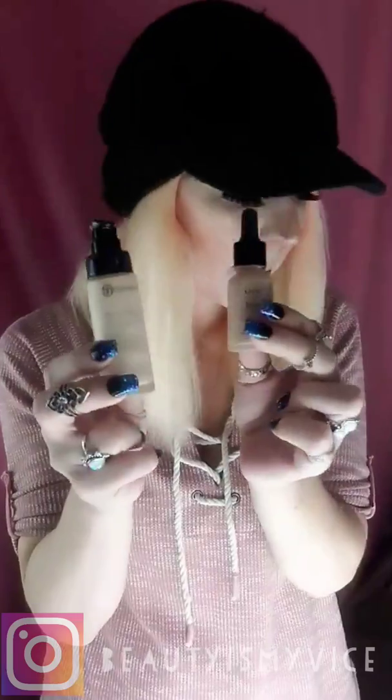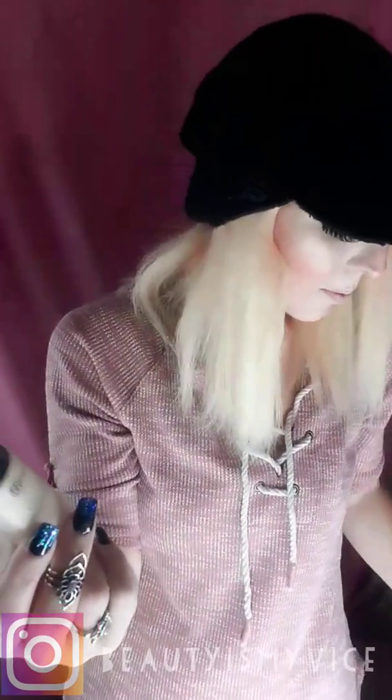So I use the NYX Total Control foundation drops in light 05. And then this one is 201 Ivory. I'm very pale, but between the two, they're perfect. These have been my go-to ever since I ordered this. Before, I was so stuck on my foundation that I was convinced I would never, ever find something that worked better. But this is amazing. Even on its own, it's good. But add in a couple of drops and it's perfect.